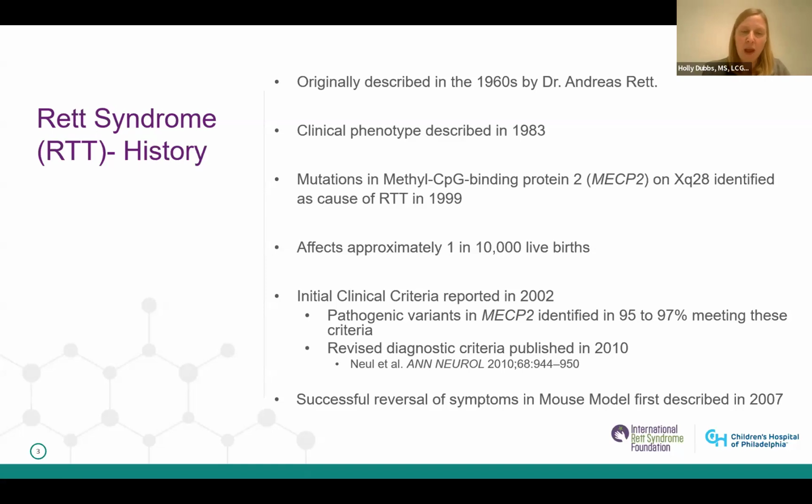And that's really paved the way for much of the research that's been done over the last decade and a half, looking into ways that we can potentially bring these types of therapies to people, which is what we really are all hoping to see.